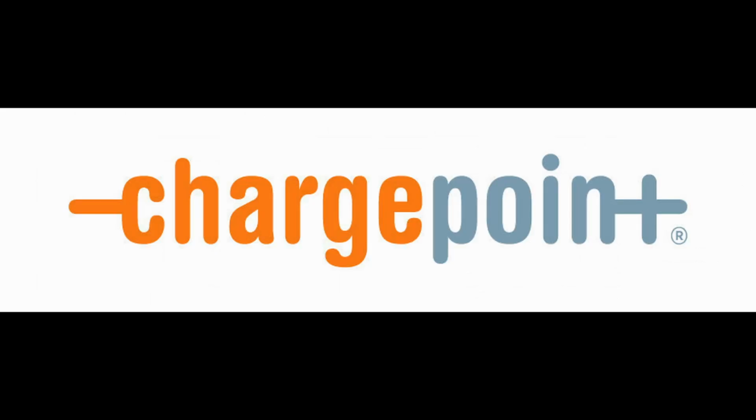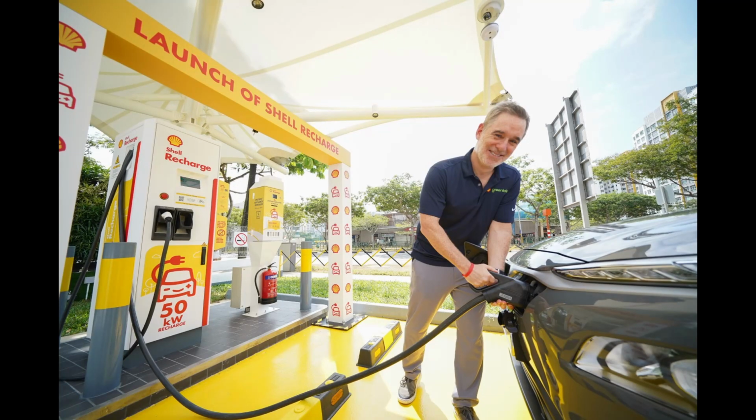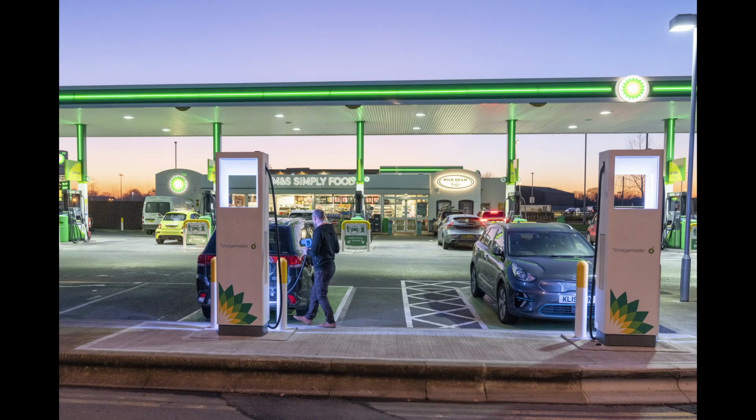Worldwide charging networks like ChargePoint, EVgo, Ionity, Blink, and more than a dozen smaller companies are paving the way for widespread EV adoption. Even gas and oil companies like Shell and BP are getting into the EV charging business because they can see the writing on the wall, with governments around the world setting near-term deadlines for the end of gas vehicle sales.